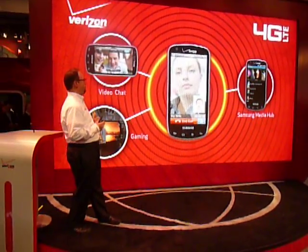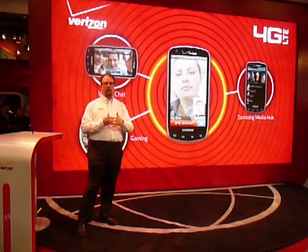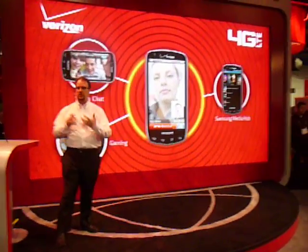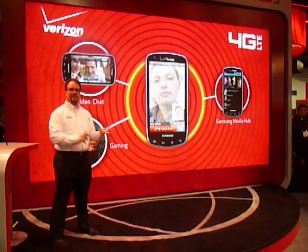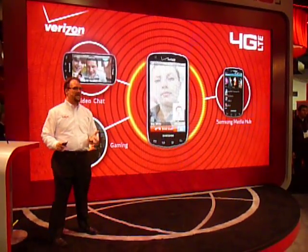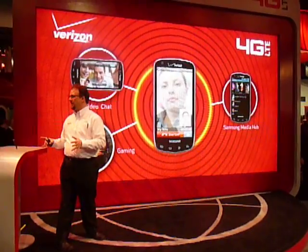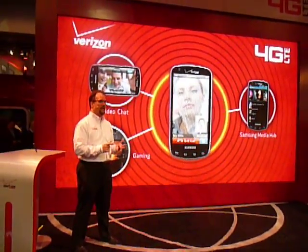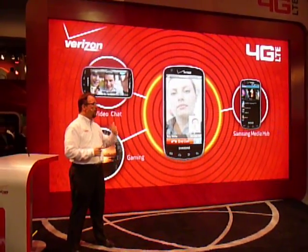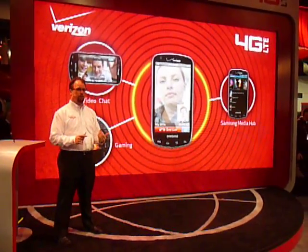In addition to that, there's the Samsung Media Hub. You've got this entertainment on the go. Samsung Media Hub, it's movies, it's TV. Missed that water cooler episode last night? It's available the next day. Start the download on Verizon Wireless 4G LTE, and you can begin watching while you download your video file.